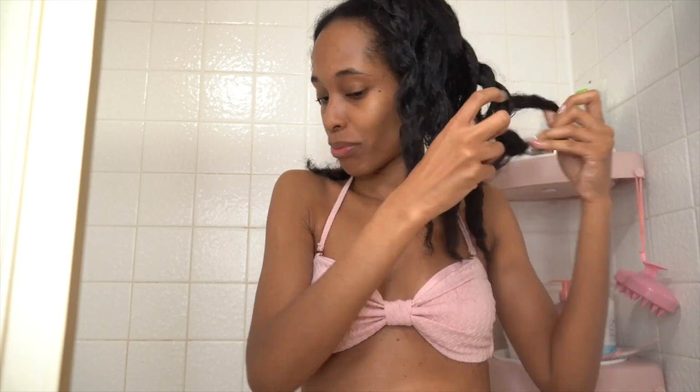Now you can see how dry it's become since I moisturized it last night, which is crazy to me that my hair just soaks up that oil like that. Like, my hair barely feels moisturized. Like, it does feel moisturized and soft, but it doesn't feel oily. Like, it doesn't feel like how it was yesterday.